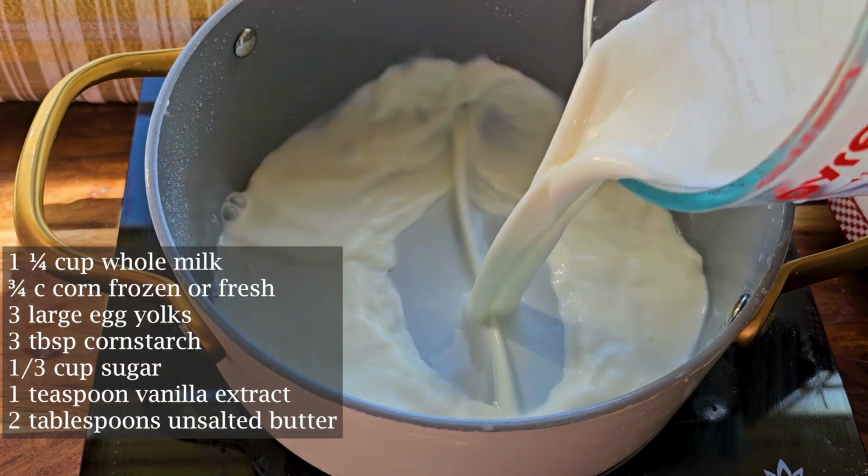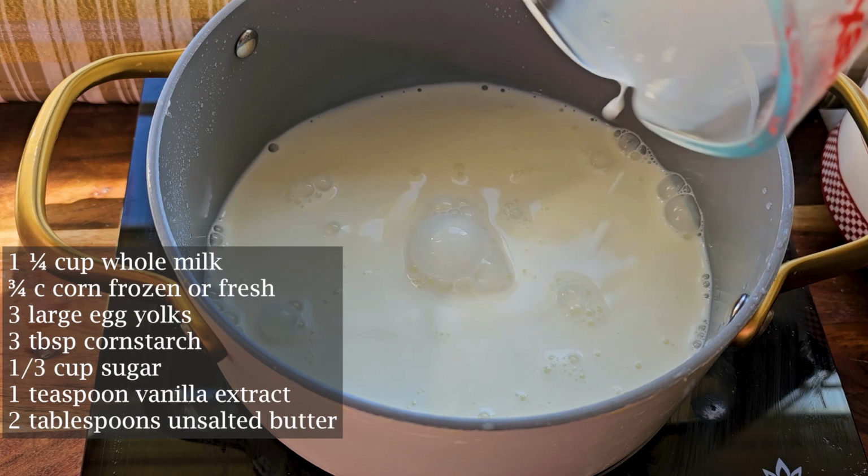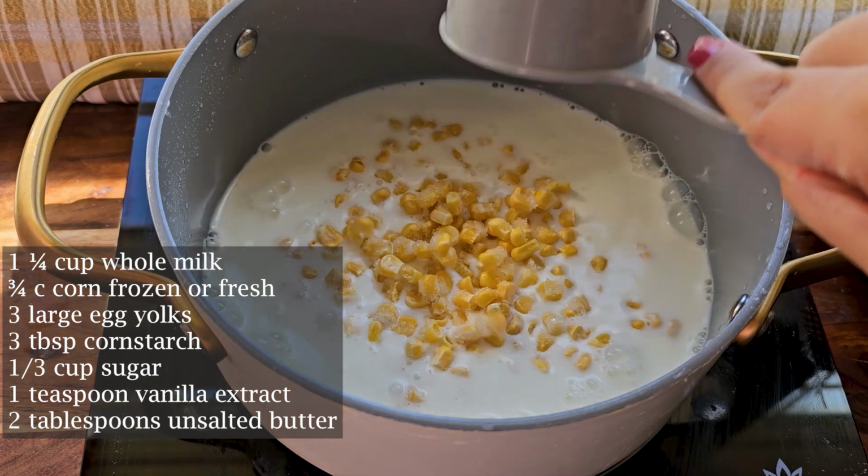To make the sweet corn pastry cream, heat 1 1/4 cup of whole milk and 3/4 cup of corn in a small pot.